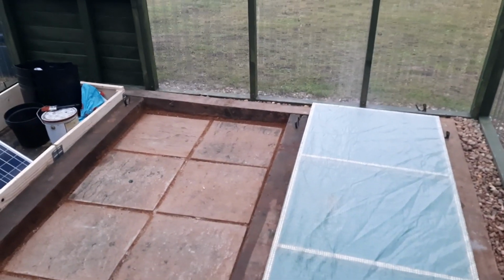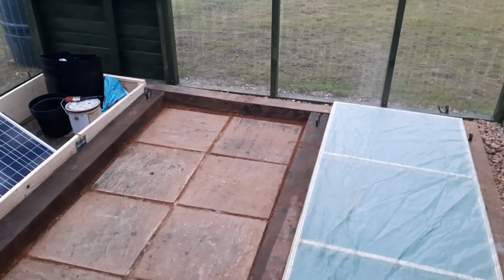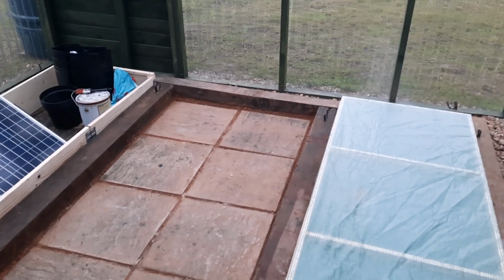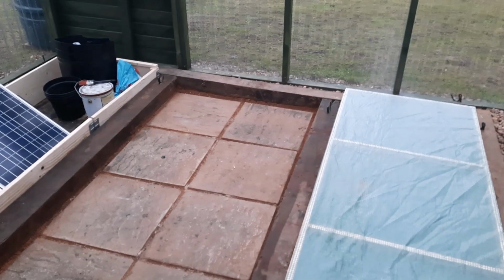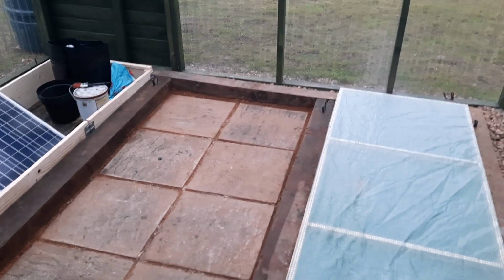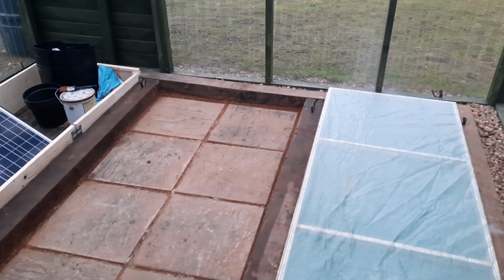Either way, I need to get compost into trays and pots and tubs, so it can start warming up. So we will get that done today. But do we plant or do we not plant? I don't know. Let me know in the comments.